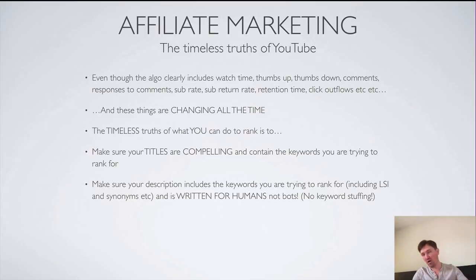Again, some people might argue that this is not effective, but trust me, a timeless truth is going to be that if the description contains the keyword at least once, I'm not saying 20 times, you'll get penalized, but if it contains it at least once, you're going to rank better for it, and it's always going to be the case. Even if they tweak how much that affects the ranking algorithm down, and it's only 1% at some point, trust me, it's always going to be a factor. So make sure your description includes the keywords you're trying to rank for, including LSI and synonyms, etc.